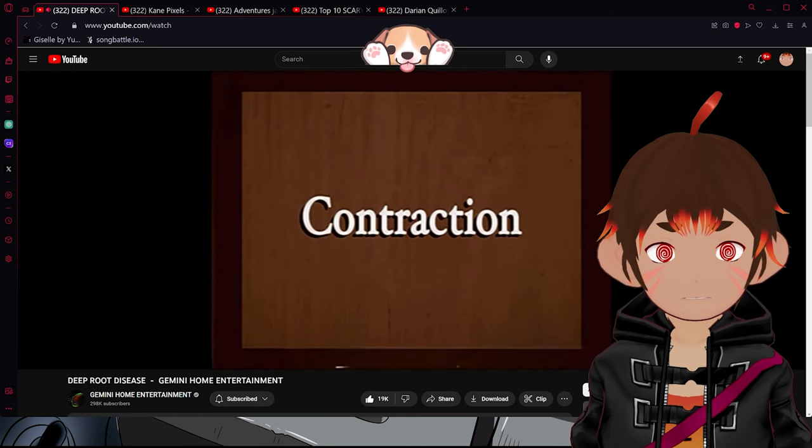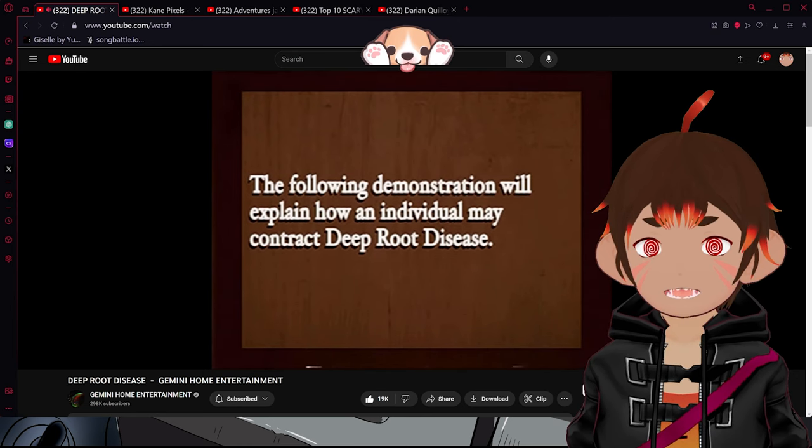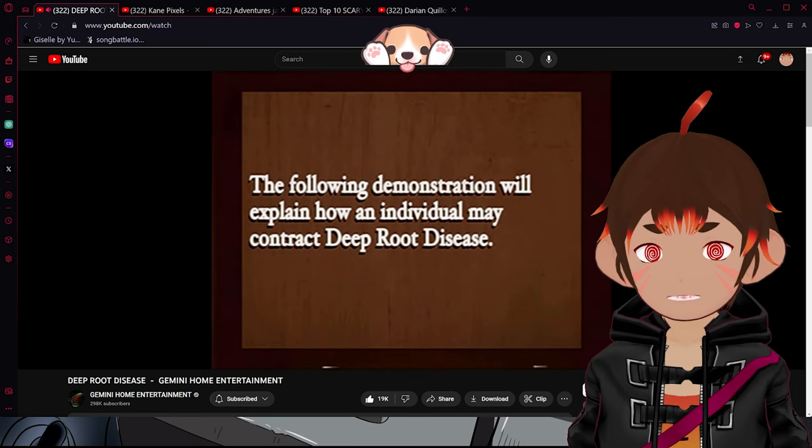Contraction! The following demonstration will explain how an individual may contract deep root disease.